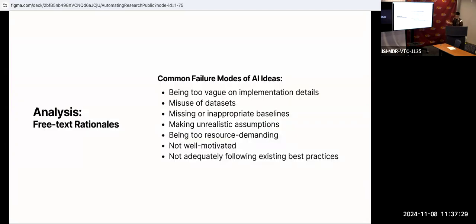We also did some analysis of the free text rationales that people submitted in their reviews. So I'll just summarize some common failure modes of AI ideas. All of the AI ideas tend to be a little bit vague on the implementation details. They'll tell you you should run some procedure without telling you how exactly you do that. Another common issue is that we tend to use the wrong data sets or inappropriate baselines in the experiment plans, sometimes making unrealistic assumptions or requiring a lot of resources that are just impossible for academic labs to execute. So those are some of the common weaknesses of AI ideas.